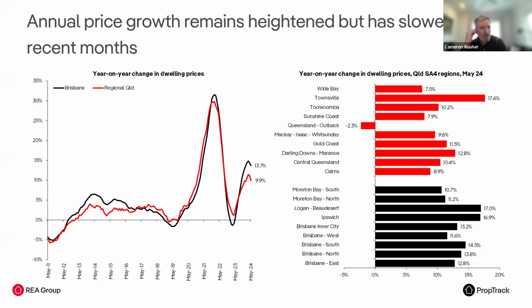If we look over the last 12 months, prices in Brisbane are up about 13.7%. In regional Queensland, they're up 9.9%, basically 10%. Again, Logan, Beaudesert and Ipswich are seeing the strongest price growth, with Townsville seeing the strongest price growth regionally, but everywhere is seeing quite strong price increases at the moment, which really speaks to the fact that there is strong demand for housing across the state.